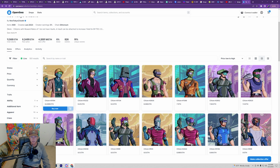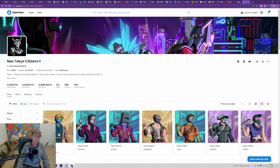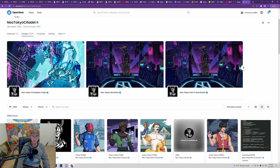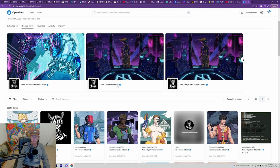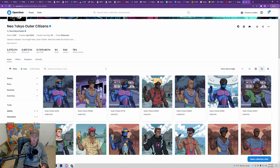You can buy the Neo Tokyo citizens, the Season 1s, but you'll have to spend a lot of money to get them, or you can go ahead and actually just buy the outer citizens, because the outer ones are going to be very similar. And you can go to the Neo Tokyo Citadel, and this will kind of show you all of the different ones that you can get. If you don't want to spend all that money, you guys can also buy a Neo Tokyo Outer Citizen, and they're less than half as much the cost.